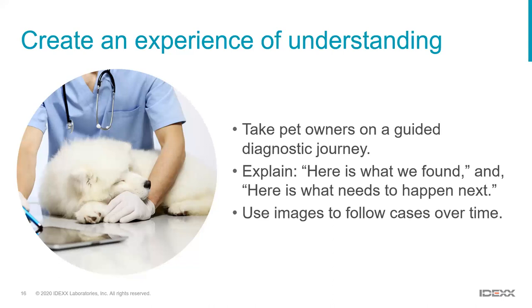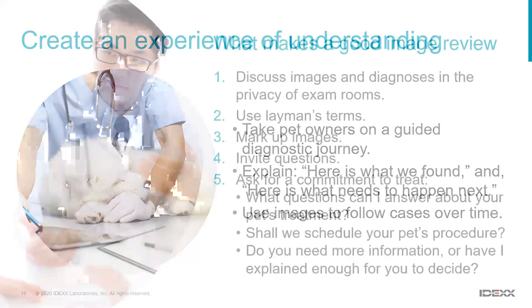So using that as an opportunity to follow the case through time, pre and post orthopedic x-rays, really finding a way to illustrate where we started, what we did, and then where we've come to. Imaging is a great way to use that as a way to tell that story.